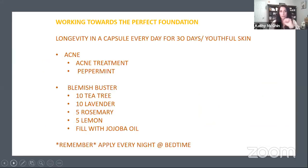Now, here's another little tip. We want to improve our skin tone, and we want to improve the texture of our skin. Most times in a class, I get the acne questions or maybe some scarring. But with longevity in a capsule every 30 days, for 30 days, you will notice a huge difference. So this is just improving our skin.